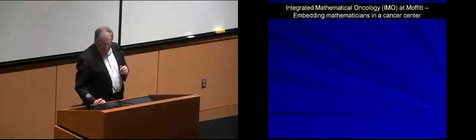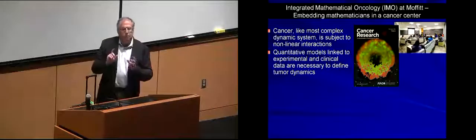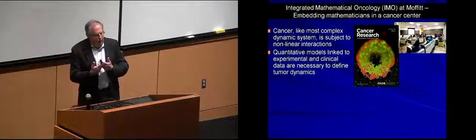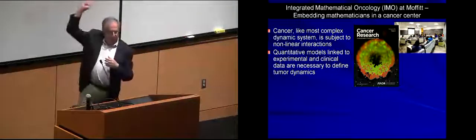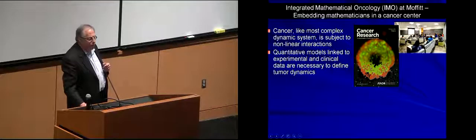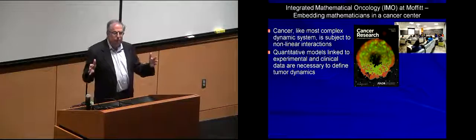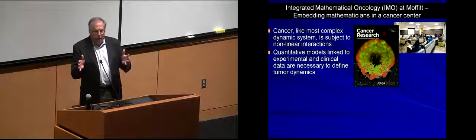So to deal with this, Moffitt has embedded mathematicians in the Cancer Center. Cancer is a complex system. We try to integrate, similar to the physics paradigm, mathematical theory and sophisticated in vitro, in vivo, and clinical experiments. This is a proposed cancer research cover showing the mathematical modeling below and an experimental spheroid above.